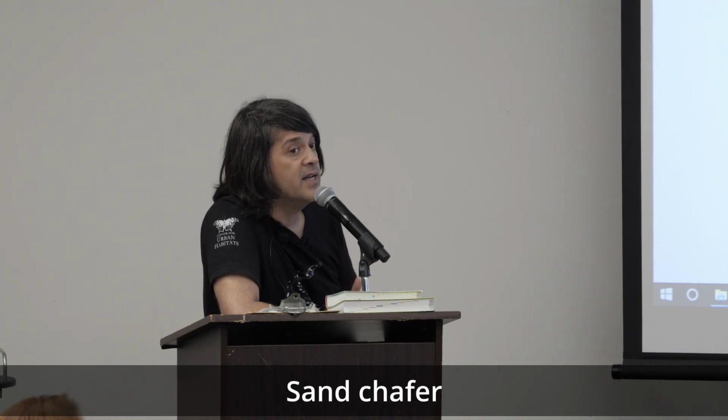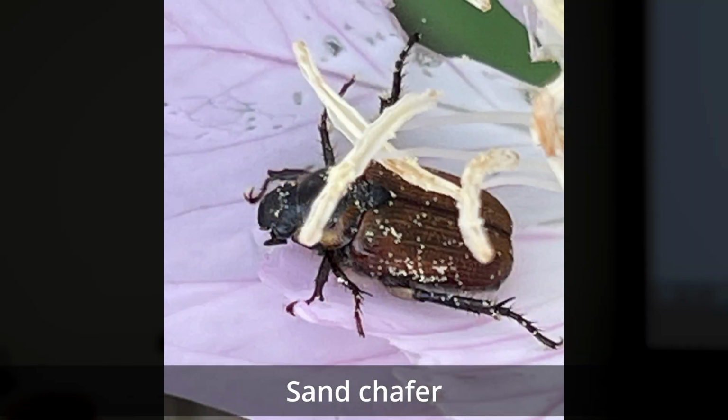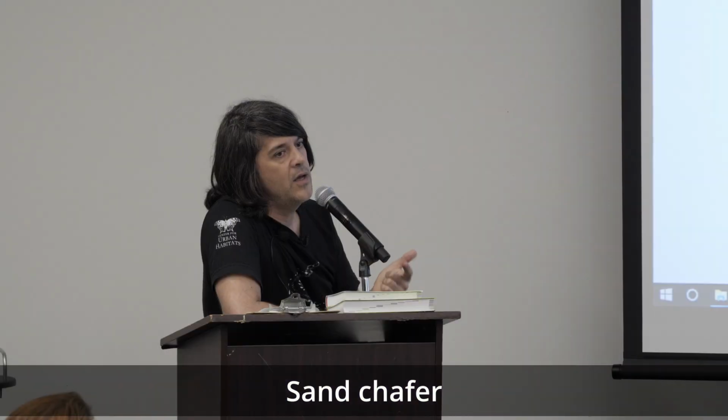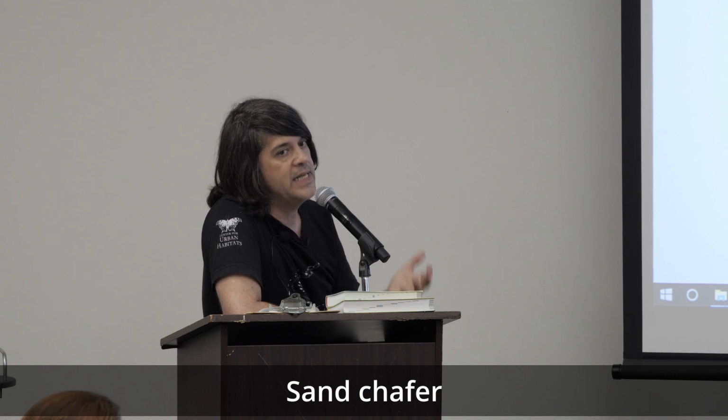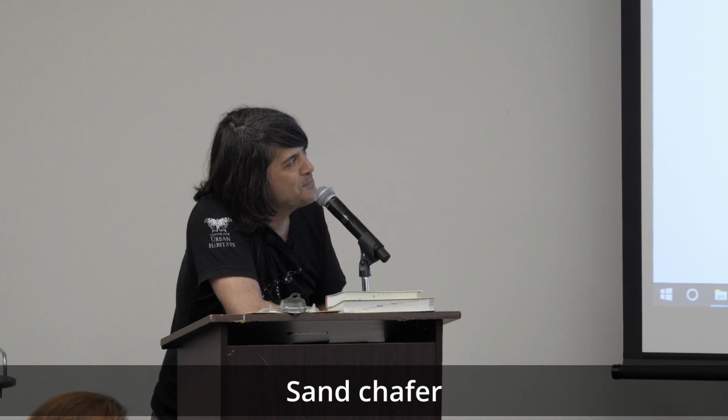So everything I'm showing you, again, is a nectar and pollen eater for the most part. This one right here is an insect I saw literally an hour ago outside in front of this building. Not the one in this picture, but this species is called the sand chafer, and it's another species of scarab, like that June beetle we saw before. It's a pretty nondescript beetle, but some people mistake them for the invasive Japanese beetle. One of the other names of the sand chafer, AKA rose chafer, is the ridiculous name of the false Japanese beetle. What? Okay.